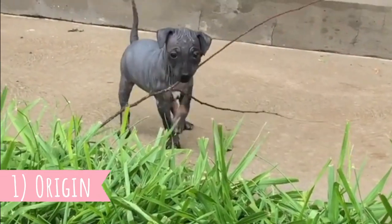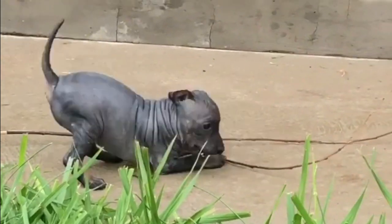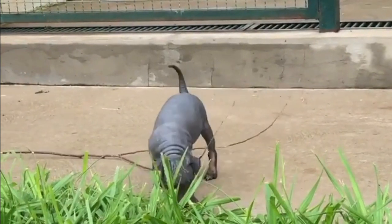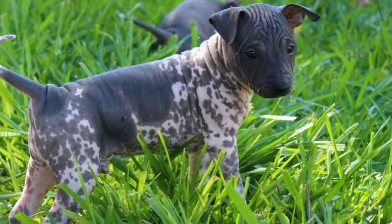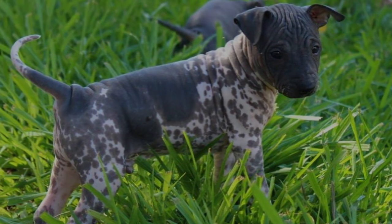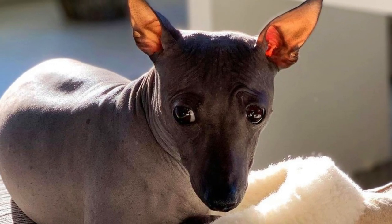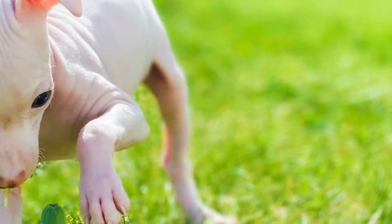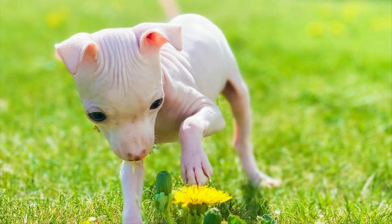Number 1. Origin. The American Hairless Terrier is a direct descendant of the Rat Terrier, and they were developed by lucky accident. In 1972, in Louisiana, one hairless dog appeared in a litter of normally coated Rat Terriers. This one hairless dog was called Josephine, and all the American Hairless Terriers can trace their history back to her. So, contrary to other hairless dogs such as the Xoloitzcuintli or the Chinese Crested Dog, which are very old and ancient, the American Hairless Terrier is still a very young breed.